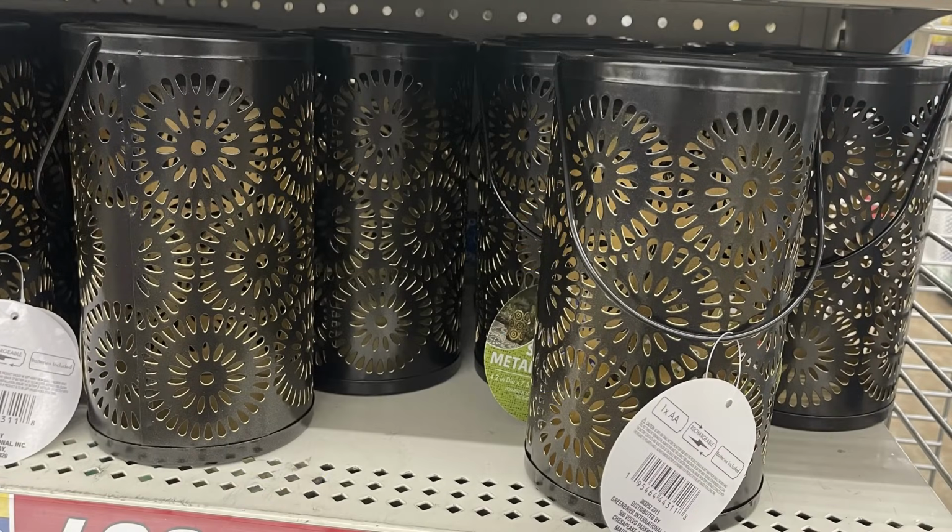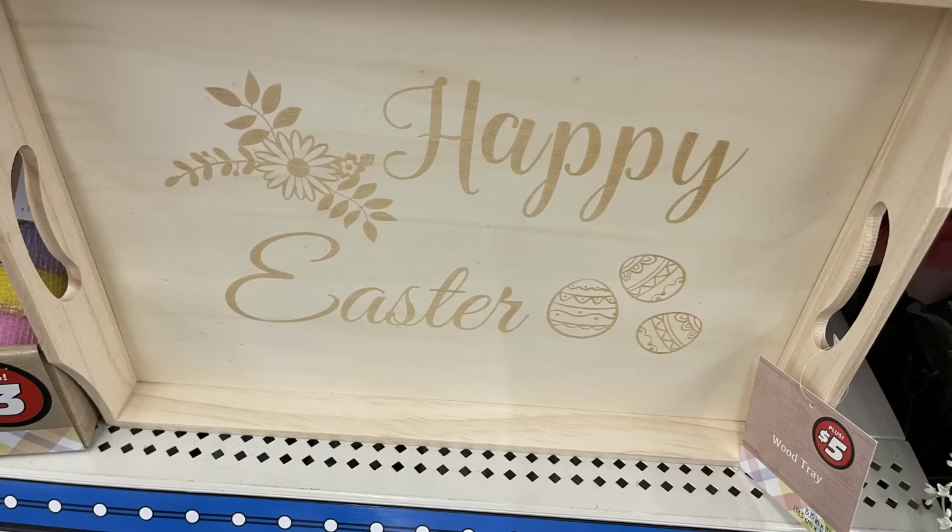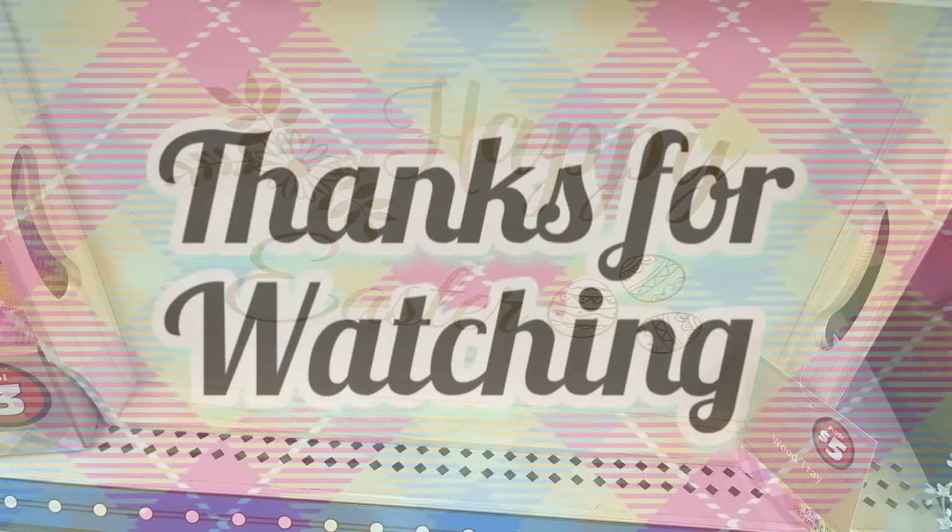Now we've got the solar-powered lanterns, which are so pretty. You do need to put a AA battery in them, but once you do, they're run by solar power. This Happy Easter tray that you can DIY.